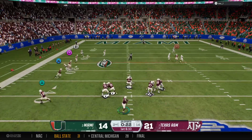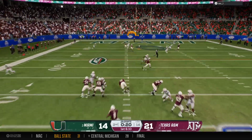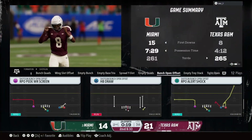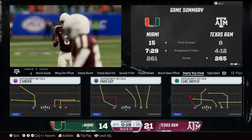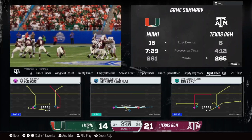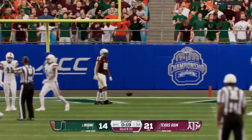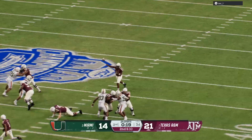Looking to throw it on 1st down. Fires it to the wideout. Incomplete. They cannot connect on the deep ball. Well, the offensive coordinator with the right call, trying to take a shot there, but just poor execution. They couldn't come up with a big play. Let's see if the coach tries it again later, or maybe in the second half.